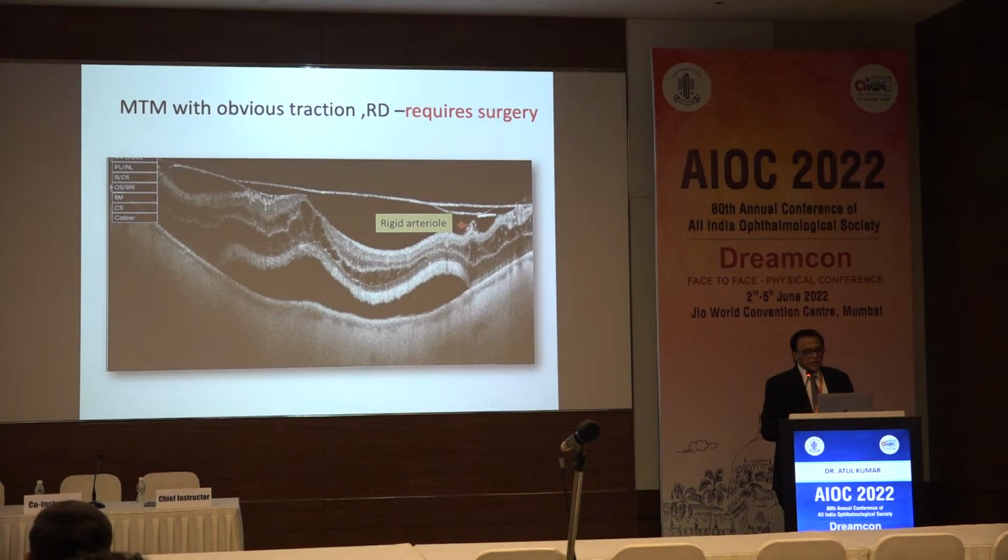So there's a rigid arteriole. Also scan. You should go to the imaging machine yourself. Don't depend on the optom. They are very good, but still, as a clinician, I would recommend strongly that when you're looking at imaging, you should go there yourself and check for all these features.